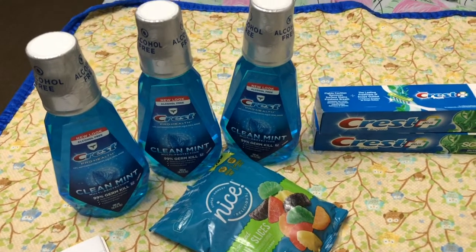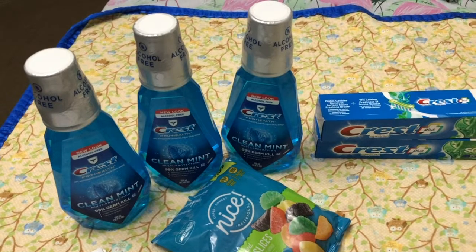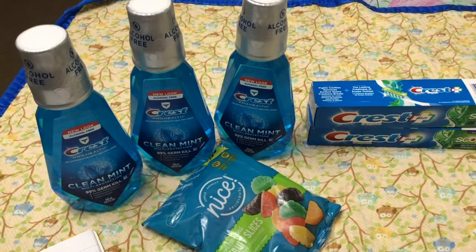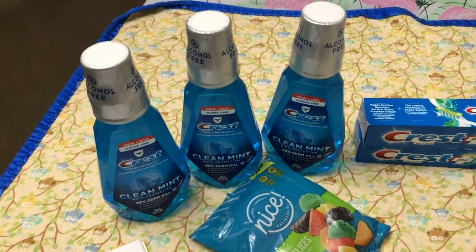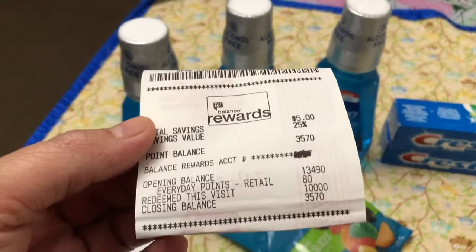Hello everyone! Today I'm going to show you guys my Walgreens haul. And in this haul, I did not use any rewards or points because I only have 3,570 points available in my Walgreens app. So this is the points.